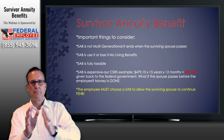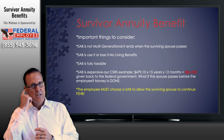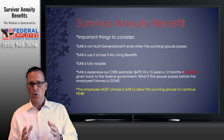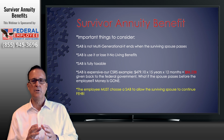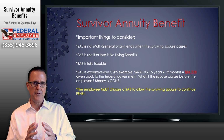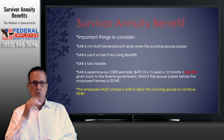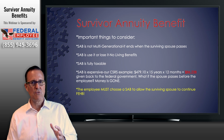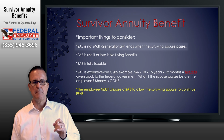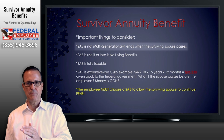Now, there's some things that you need to consider in determining the Survivor Annuity Benefit plan that you are going to choose. And first of all, let's look at some of the pitfalls associated with the Survivor Annuity Benefit Plan. First of all, as we had mentioned earlier, it's very expensive. And the Survivor Annuity Benefit Plan is not multi-generational. What I mean by that, it ends with the surviving spouse.